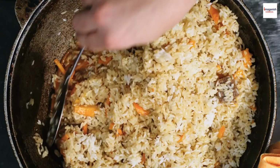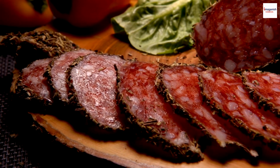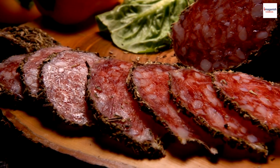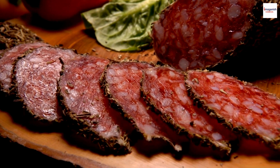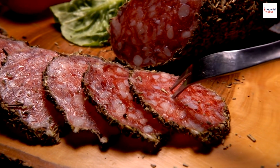Regional variations. One of the exciting things about Arroz Carreteiro is that it can vary significantly from region to region. In the south of Brazil, it's common to find Arroz Carreteiro made with jerked beef, while in other regions, you might find variations with different meats or additional ingredients like beans and bell peppers.